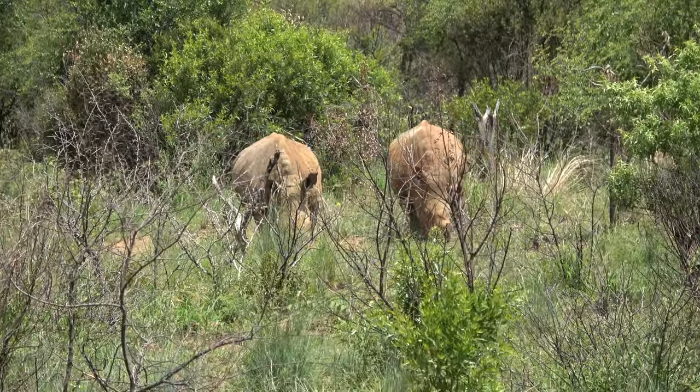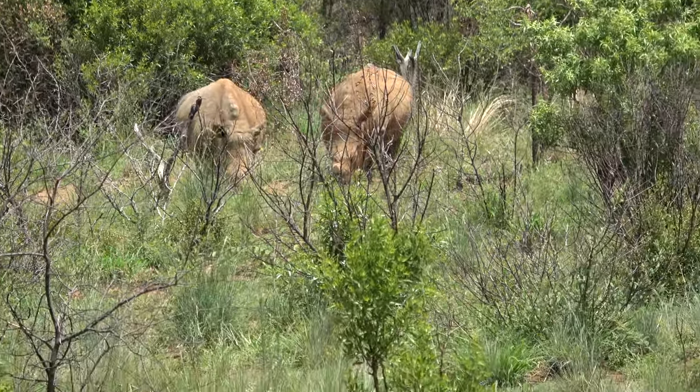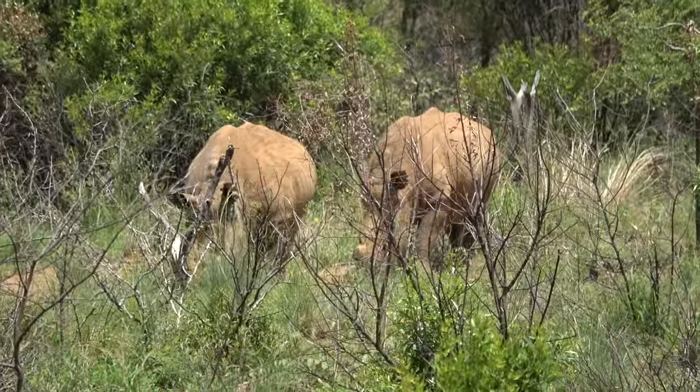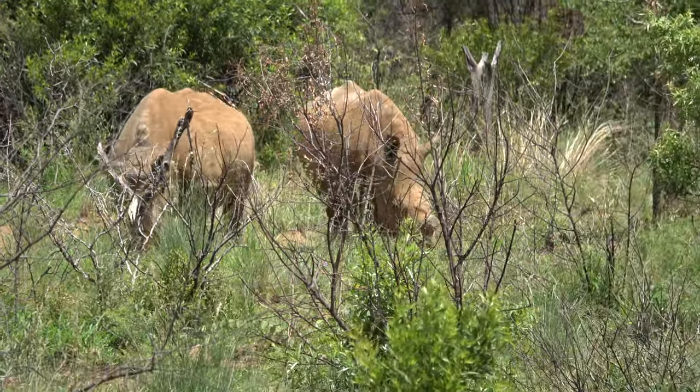for grazing. Yeah, and then the black rhino has a smaller body size, and the head is not as lengthy as that of a white rhino. The head is like half the size of that of a white rhino. The head is elevated, because it does not have to touch the ground with a browser.